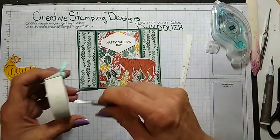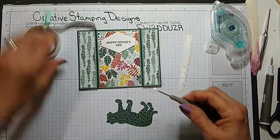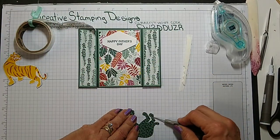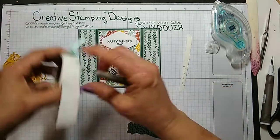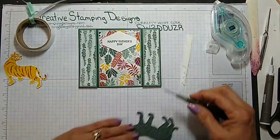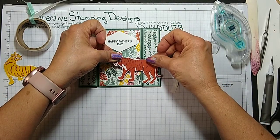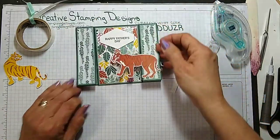I just have to see where I'm going to put it. I didn't want to put liquid glue because I didn't want to take a chance. Right about there. You need to make sure he's going to stay. He's going to stick. And then on the bottom of the paws, because those will be on the window sheet, I am going to put glue dots right on his paws. Oops. And I think that'll be it with this one. So then this will lift up like that.